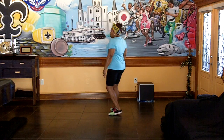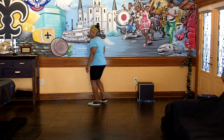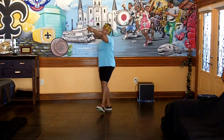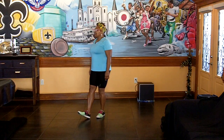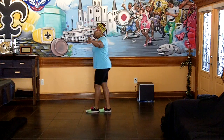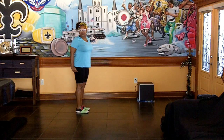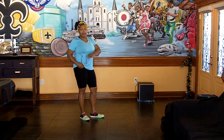It's 1, 2, left 3, 4, right 5, 6, 7, 8. Rock, recover, back, side, front. Rock left, right, left, right. Diagonal left. 1, 2, 3, 4. Left 5, 6, 7, 8. Rock, recover, back, side, front. Instead of rocking out 4 times, you rock easy. Right, left, right, left. And that's part 1. Okay? Part 1 you're going to do on the same footwork, just the front and the back wall.